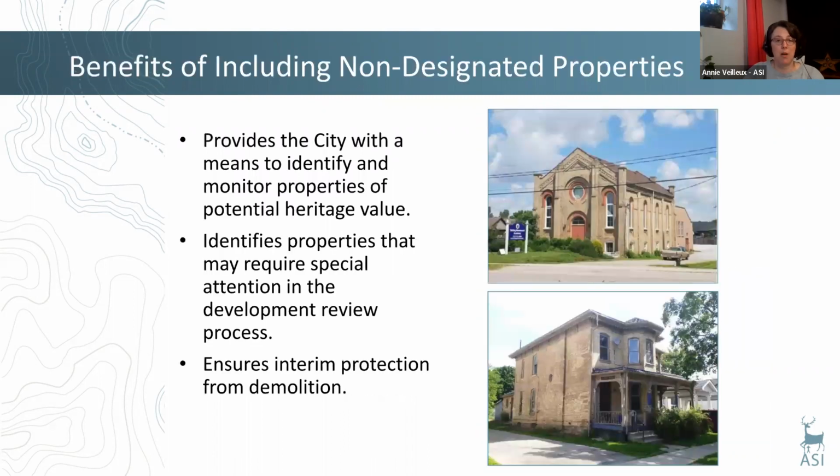Including non-designated properties on the Heritage Register provides the city with a way to identify in a transparent way and to monitor properties of potential heritage value. These properties may require special attention in the development review process. Inclusion on the Heritage Register also ensures interim protection from demolition.